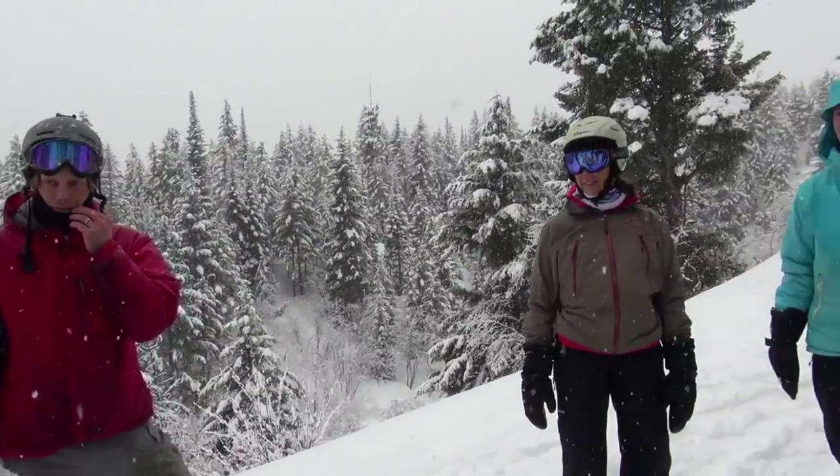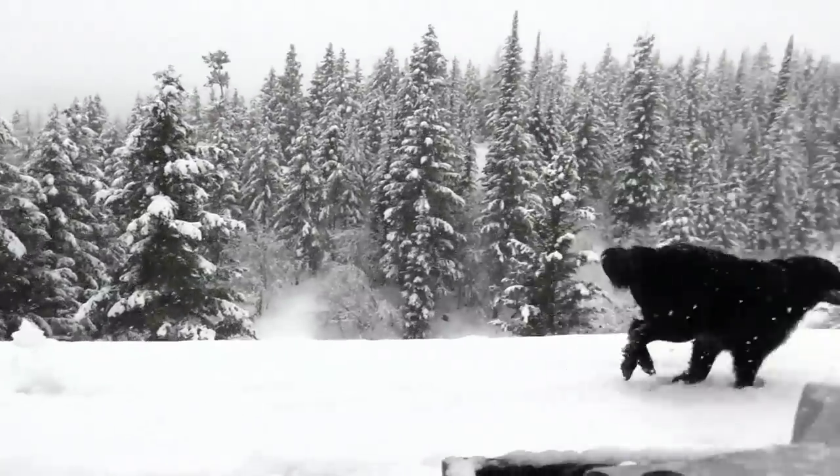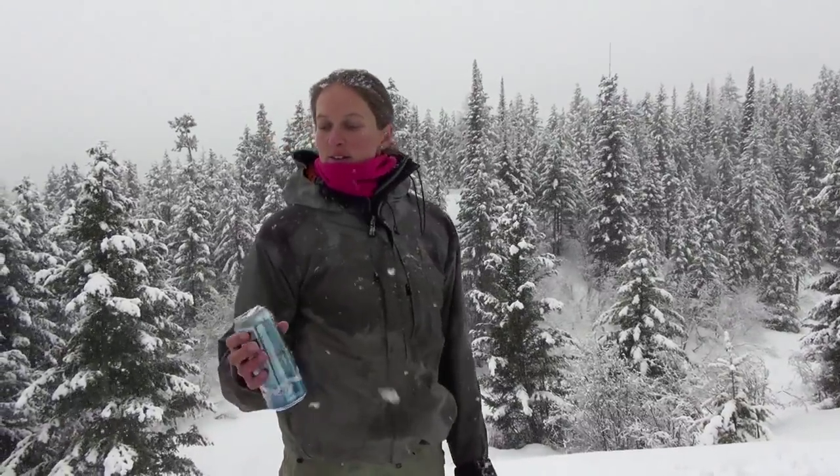After a quick gear check and water break, we realized that we had only had one minor hiccup along the route. Did you find it? Yeah. We only got run over by 3 sleds.